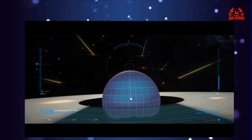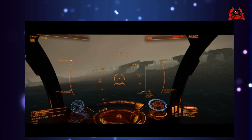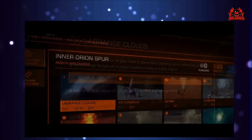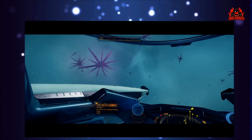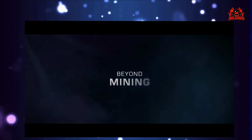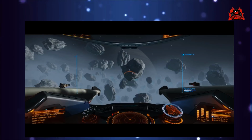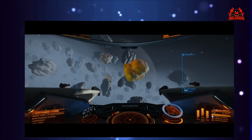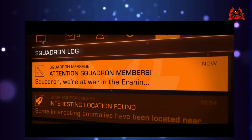And probes being launched towards planets. Now, a bit of SRV action. We've got the night vision going on. Yes, we've got the codex. Another shot of the Mamba. No crate, though. We've got the phenomena in space. All the work they've done around the mining aspect of things as well. The nice, lovely explosions around those asteroids.